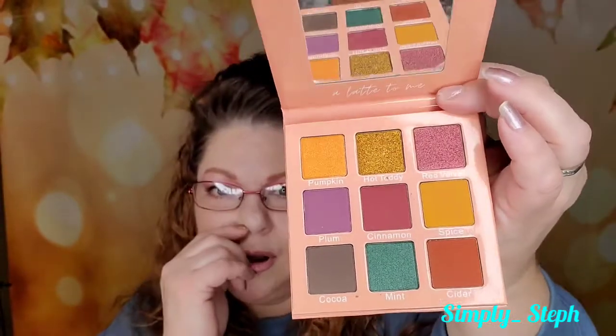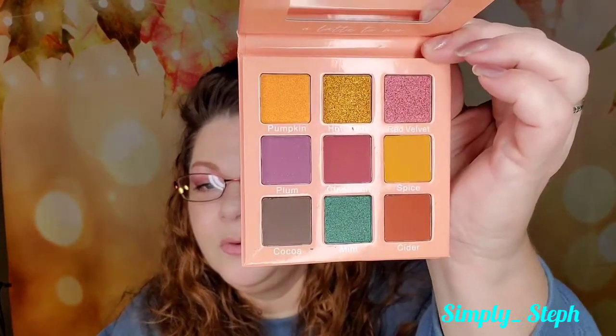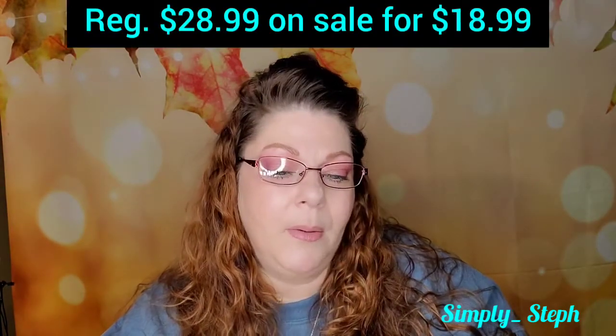So that's pretty awesome. Then you have shimmers and you have some pumpkin colors. Definitely some rust. Yeah, absolute perfect fall palette for sure. So you have that. And again, I will try and link the price up above. I'm pretty sure I can find the price for this. And then we have the last product.